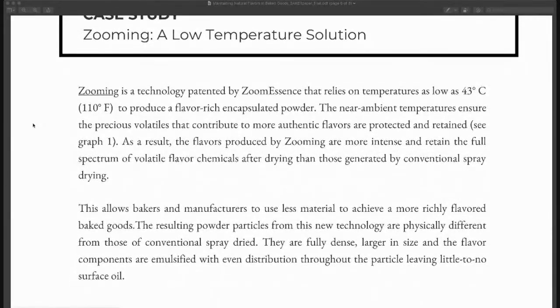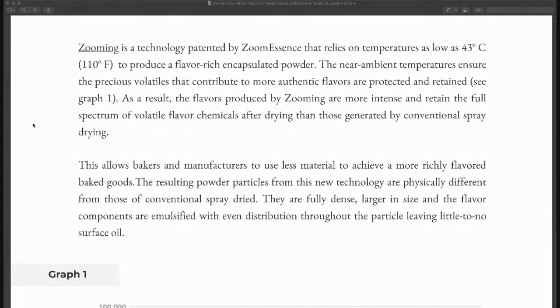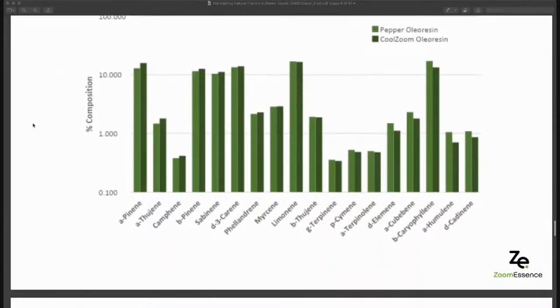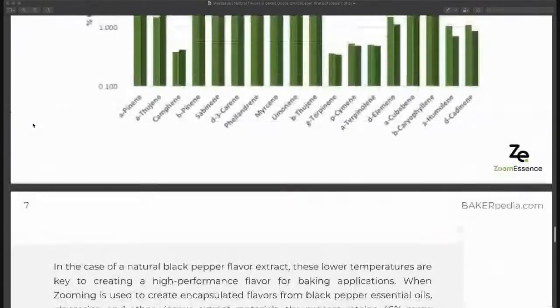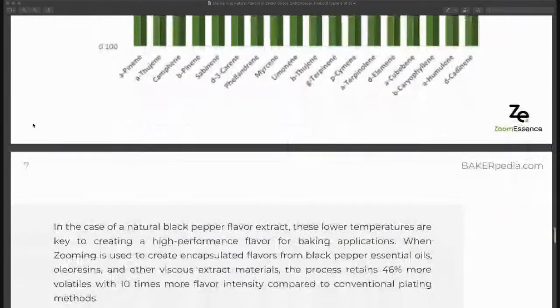It is an actual patent that was patented by Zoom Essence that relies on temperature as low as 43 degrees Celsius to produce flavor-rich encapsulated powder. Okay, so they process their flavors at such a low temperature that they lose very little during the process, unlike a lot of other flavor manufacturers who spray dry their natural flavors. Okay. So they go into case studies on what they have found out for their process and how the amount of chemical components left, aromatic components left at the end of the bake.